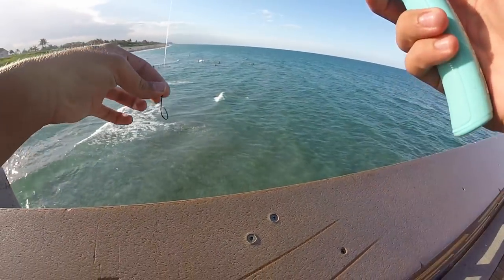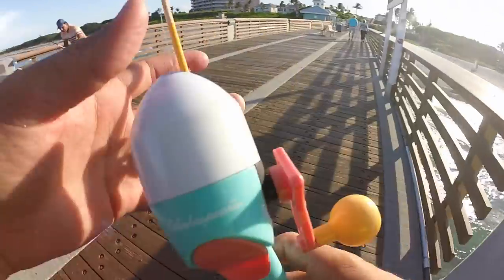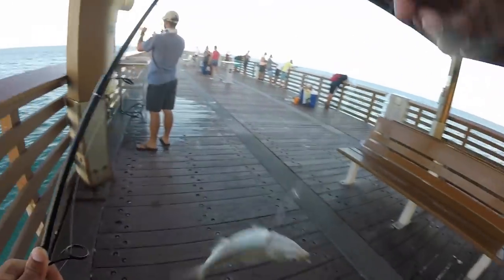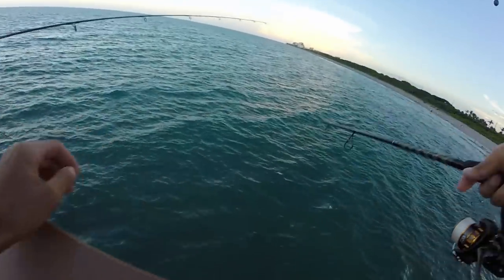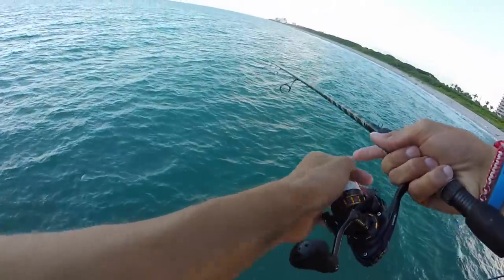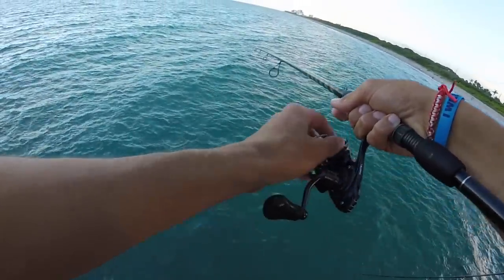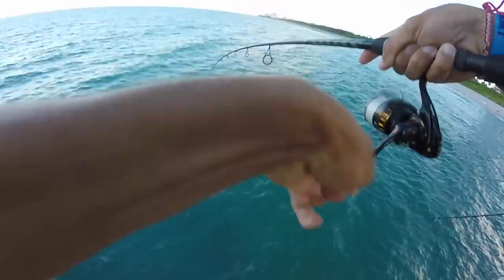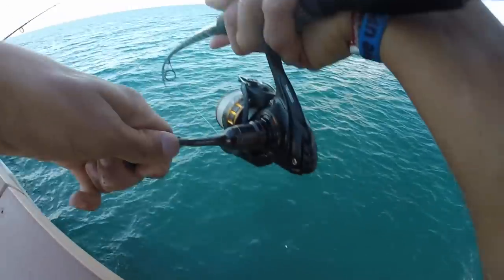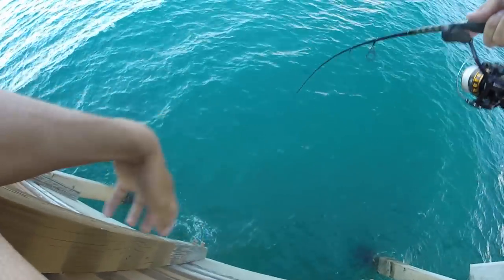There's a few fish sitting in the trough there. Threw my bait, crushed it. So, see how many more we can get. Oh yeah, look at that. We're gonna go get one right now. Right out here. Just be ready for it. Oh, he's getting chased. Whoa. What a giant.